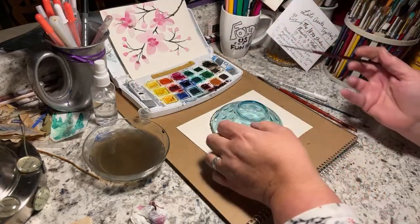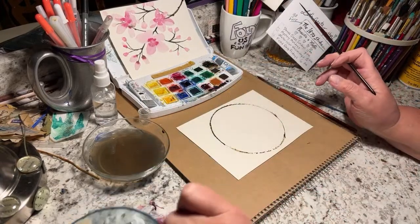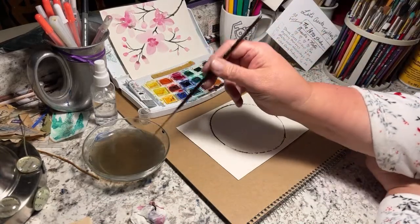Can you make a purple morning glory, you're being asked? We're doing cherry blossoms tonight. Yes, I can. Morning glories are fun to do.